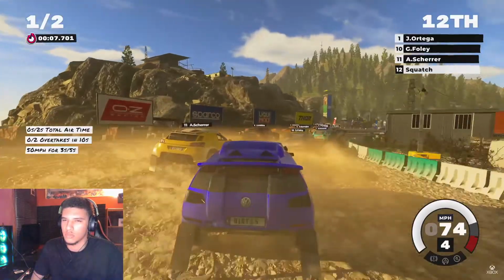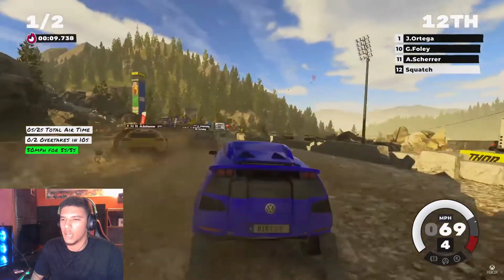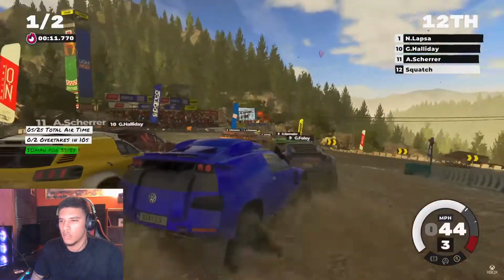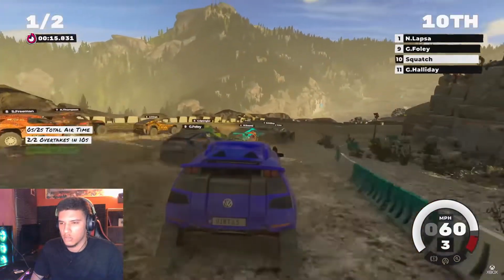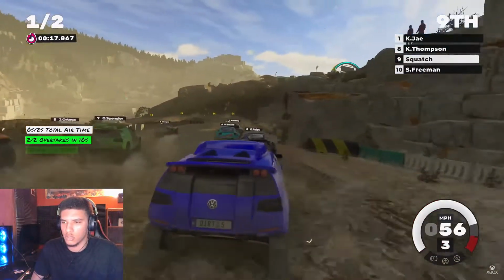And everything's just looking great. Racing games do such a great job of showcasing it, and you see like the cars, the reflections, the dirt.